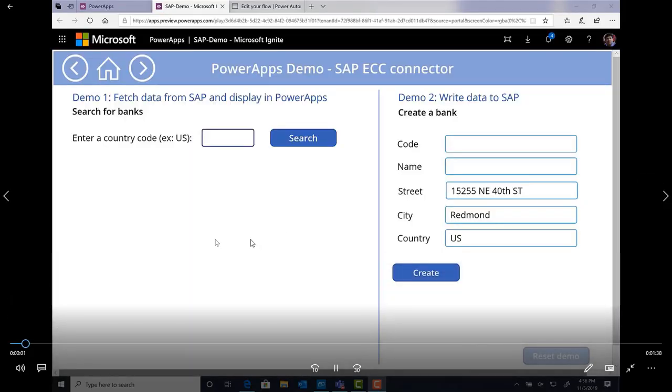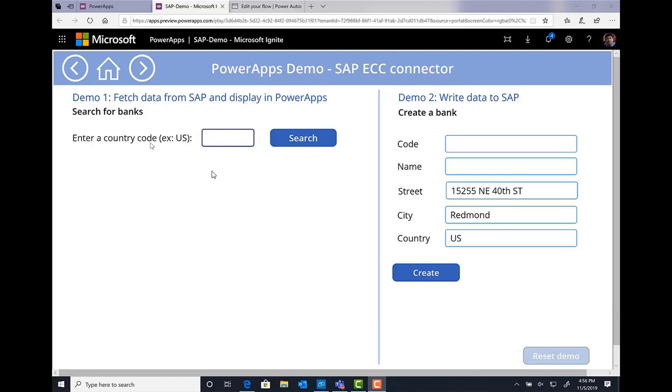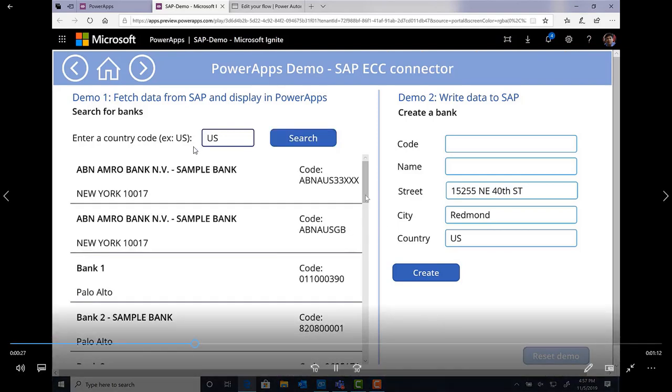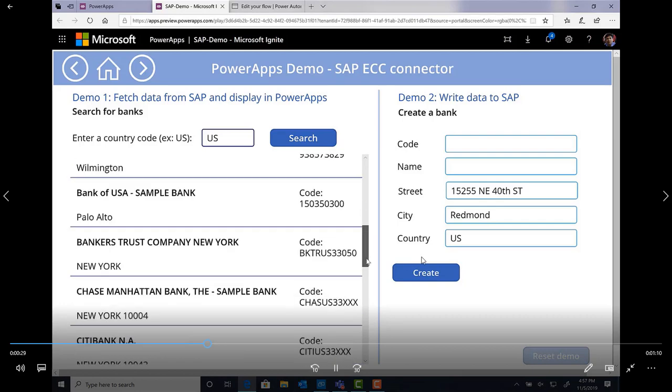Okay, so this is an example of a Power Apps demo connecting to the SAP ECC connector, and it's going to fetch some data from SAP to Power Apps. So here I put in the country code and do a search, and I get a list of all the banks available in my SAP environment. Okay, and here I have all my bank codes.